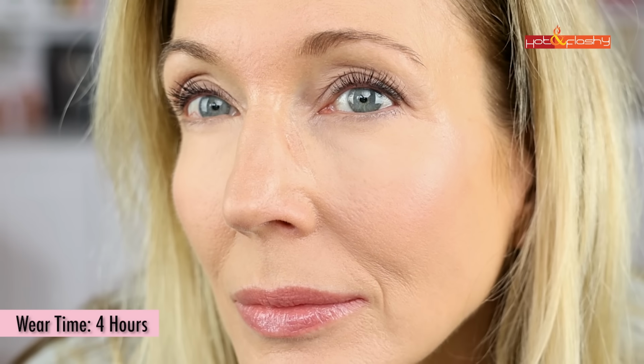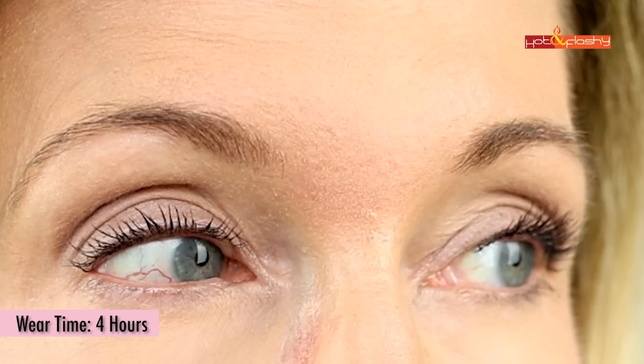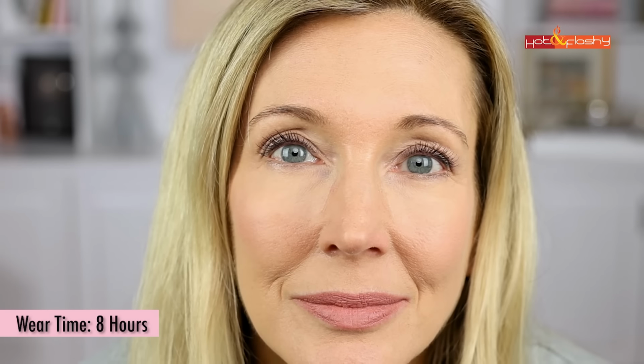At the 4-hour check-in, the makeup was still wearing well. It looks fine from a distance, but it's really not blowing my socks off. I've seen this makeup look better. After 8 hours, this was kind of a mixed bag. The good was that the makeup still looked in place and hardly worn off at all. So it's almost primer-like under makeup in that it really helps your makeup to adhere to your skin.